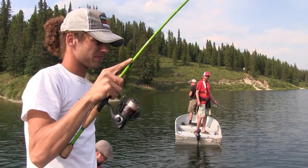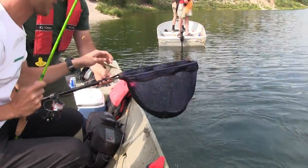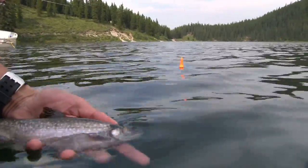Nice work, buddy. There we go. Good work, buddy. Pepper Lake brook trout on yellow jackets.